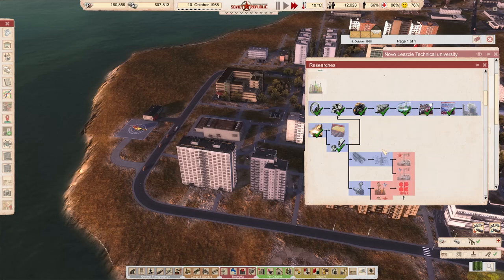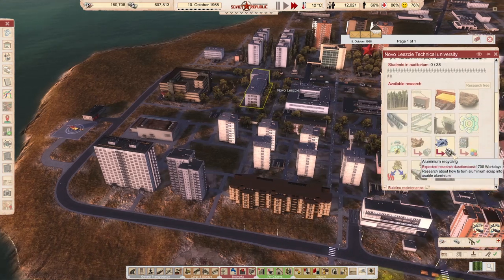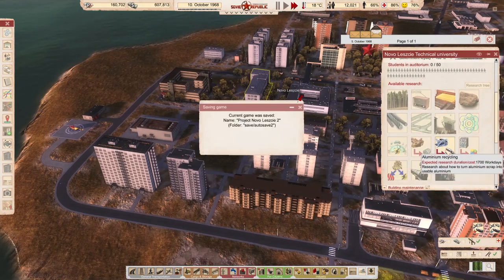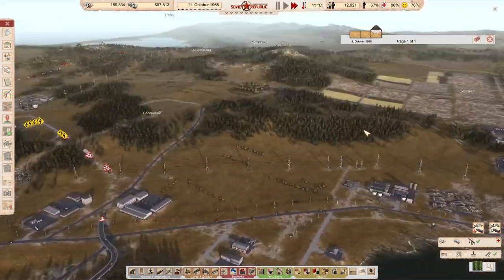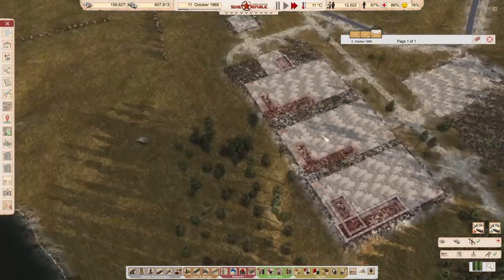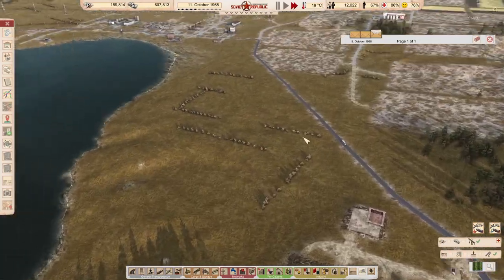Now we're gonna go and check what Pam was talking about and what we can do here. So let's go for... let me see. Let's go for recycling. Let's go steel recycling first. Okay. Let's talk while this is being removed, and we're gonna be planning a new construction area, new construction offices.